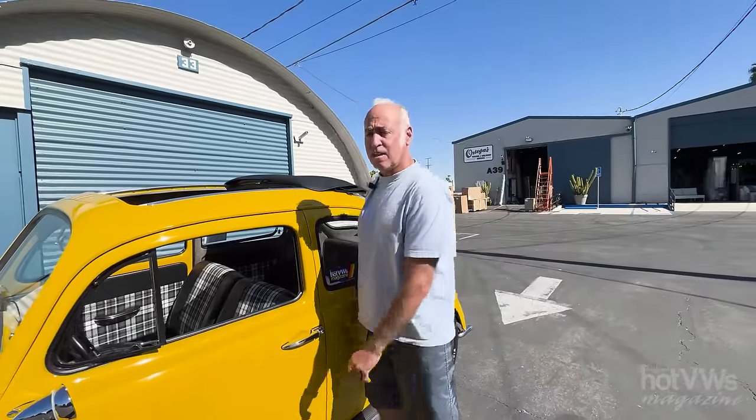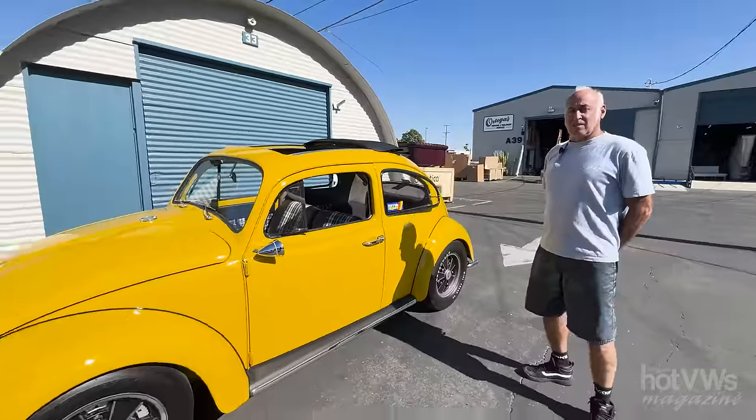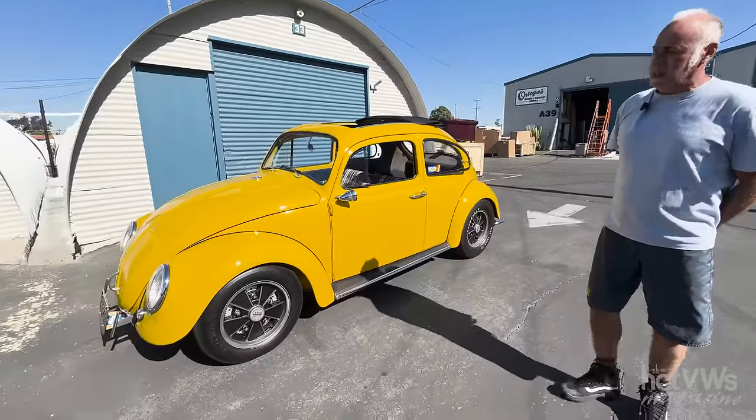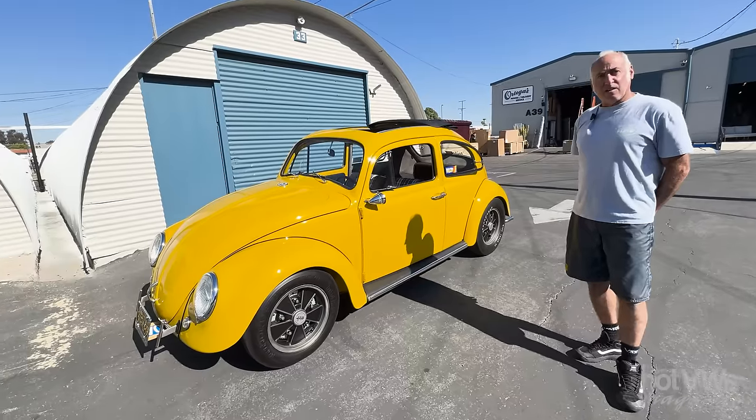I was going 0.93, to have all close ratio of five, but we decided not to, because it's not meant to be a race car. It's meant to be a really fast, hot VW street car.